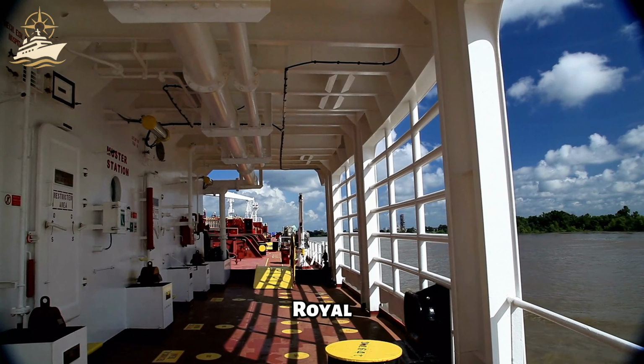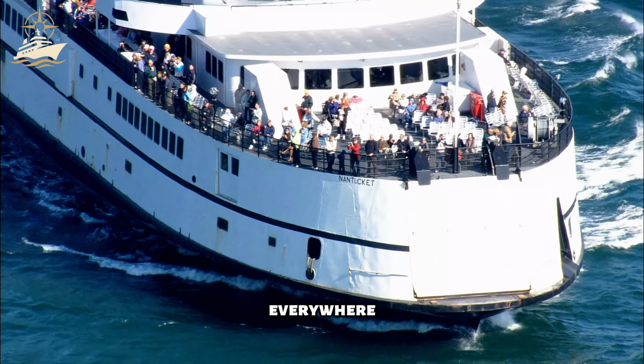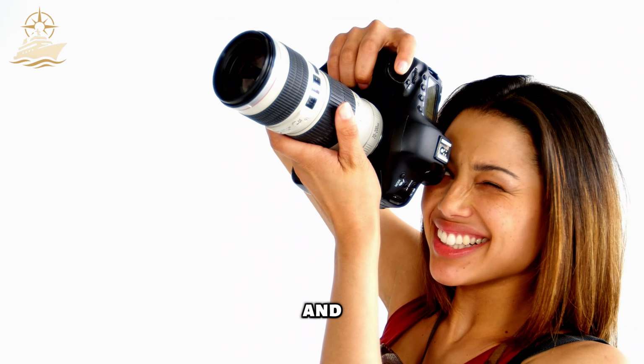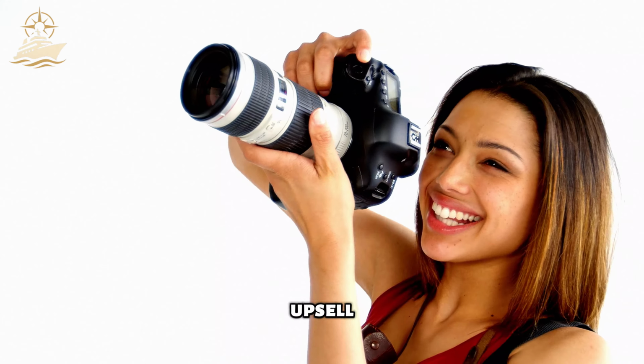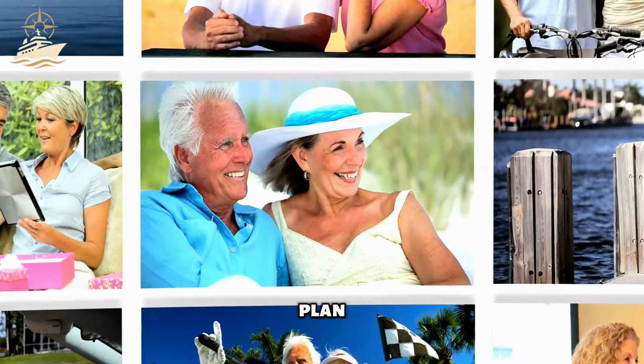Why this matters? Royal Caribbean uses photographers as roaming salespeople. They'll pop up everywhere. Gangway, dining room, even on the pool deck. It feels fun and spontaneous, until you realize each smile is a $25 upsell. Multiply that by multiple nights, and you're looking at hundreds in memories you didn't plan for.